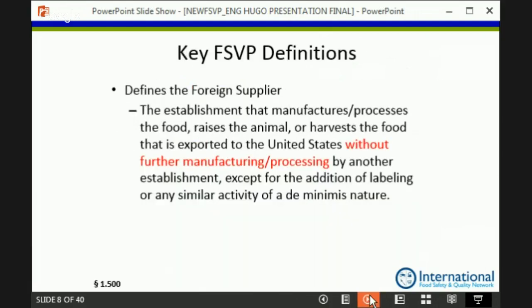Now, what are the key requirements of the rule? Every rule here, at least in the United States, in the preamble or in subpart A, as they say, always talks about the intent and scope, but then they define a lot of things that are then subject to the rule. And here are a couple of key definitions that please listen to very carefully, because you must understand who you are in terms of this rule. So the first definition defines the foreign supplier. As you can see, it doesn't say the exporter. It says the supplier. So is your supplier the one that made your food and processed the food and sent it to you?